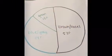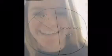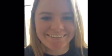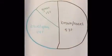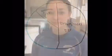So what eye color is the most common? Brown eyes are the most common color. 53% of all humans have brown eyes. For example, Jocelyn has brown eyes, which shows the presence of melanin in her irises. 34% of all humans have blue or gray eyes. For example, Chloe has blue eyes, which shows the lack of melanin in her irises. And the least common eye color is green, which 13% of all humans have. For example, Catherine has green eyes.